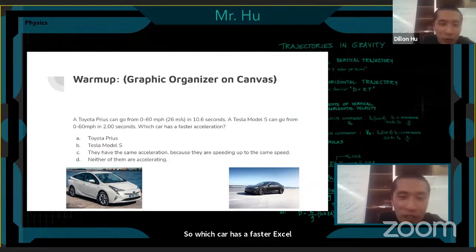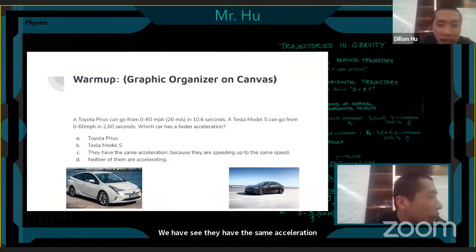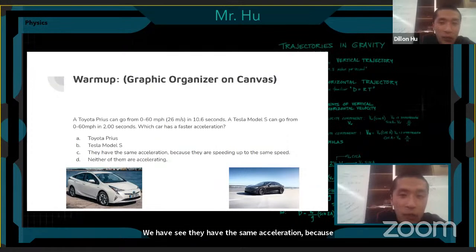We have four choices for you. A, the Toyota Prius. B, the Model S. C, they have the same acceleration because they are speeding up to the same speed. And D, neither of them are accelerating at all.